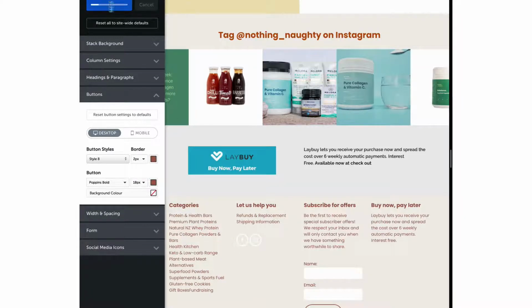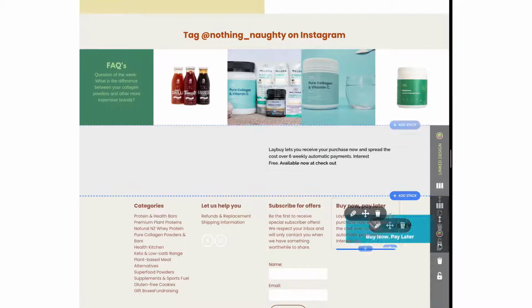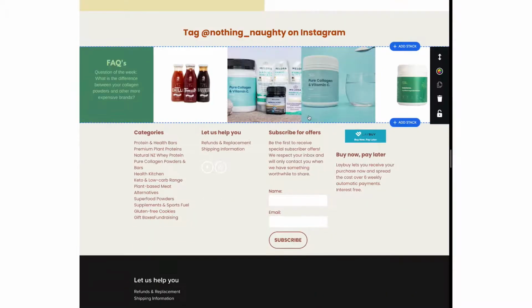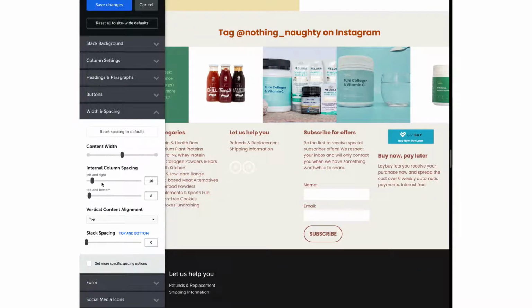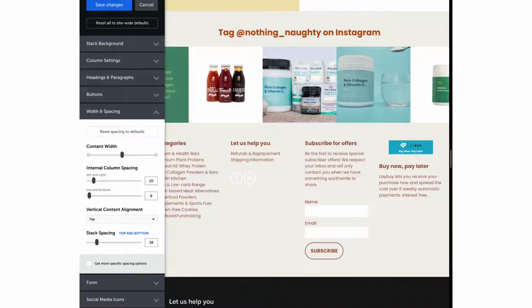And then so you've just wiggled over the social icons. Yeah, so I'll come back to that later. That's set in the site-wide settings, so those are just white at the moment. So delete that lay-by stack. I've moved the lay-by logo down into that footer. Just change it to the mid-width there. Increase a bit of the left and the right spacing. And a bit of breathing room top and bottom there with the top and bottom stack spacing.